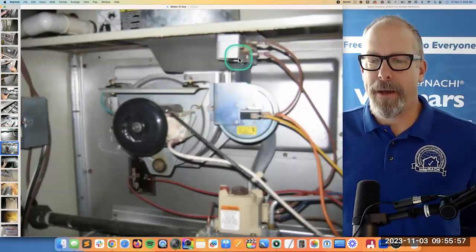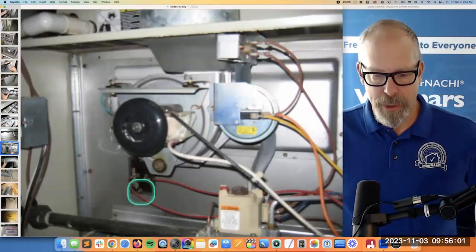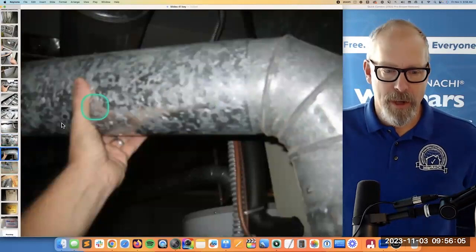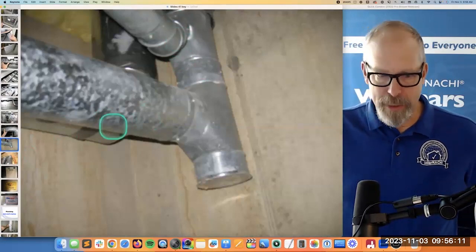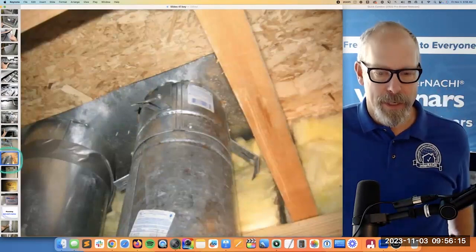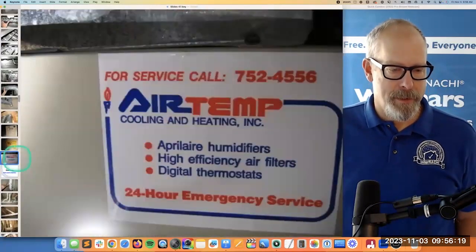You take the InterNACHI advanced HVAC course. We go over every component and tell you what it does. And we actually pull it out of the unit. It's really cool. This is the connection pipe, the vent pipe, exhaust pipe for the furnace. It connects with the hot water vent and then it goes up to the chimney. We saw that outside. Remember the slight rust and corrosion? And then take pictures of labels.